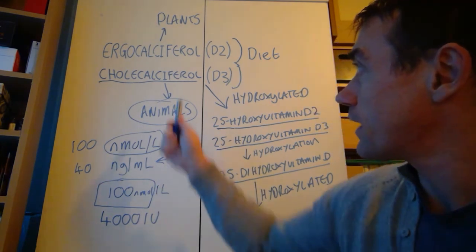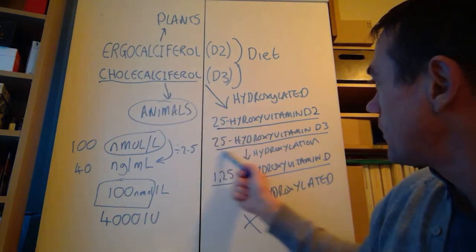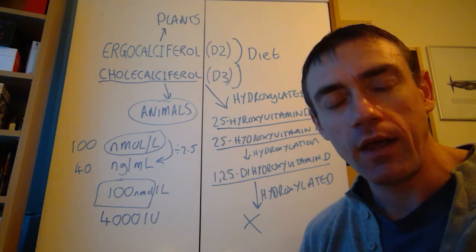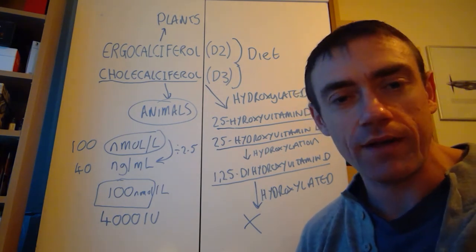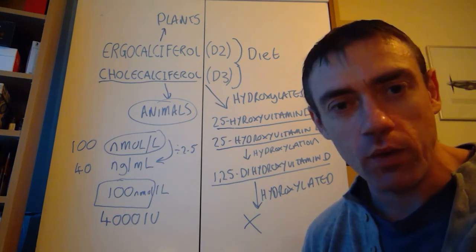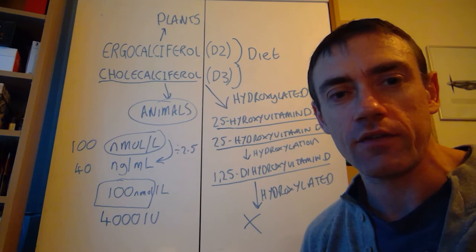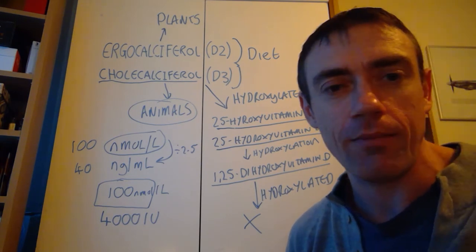There's another reason that cholecalciferol is more biologically active. The 25-hydroxyvitamin D3 form of cholecalciferol binds more tightly to some of the transport proteins in the blood, and therefore it stays in the blood for longer. The ergocalciferol may not bind quite so tightly because it's a different structure, and therefore it might fall into that excretion pathway more quickly. So there are a number of reasons why it's known that cholecalciferol is a better form of the vitamin, and therefore it's the form that I would always recommend in a supplement.